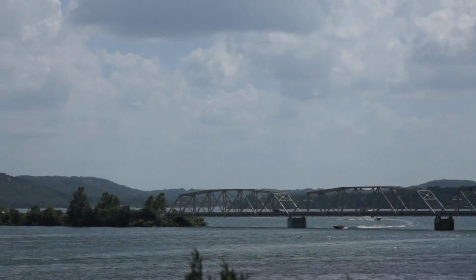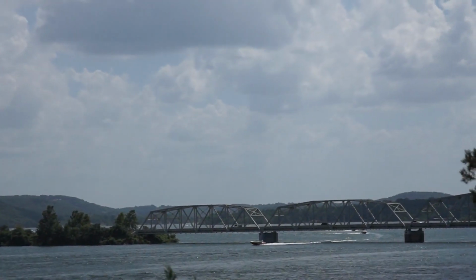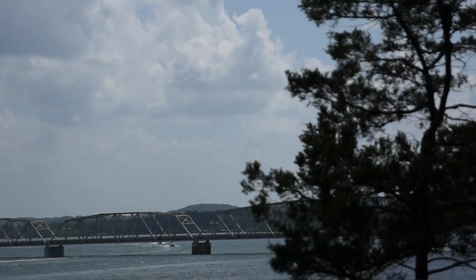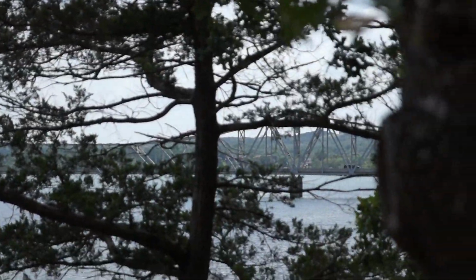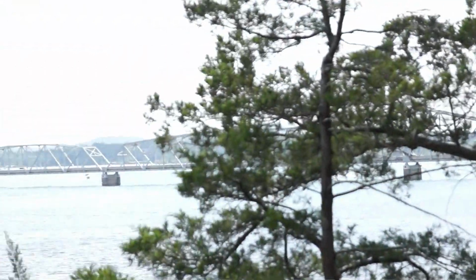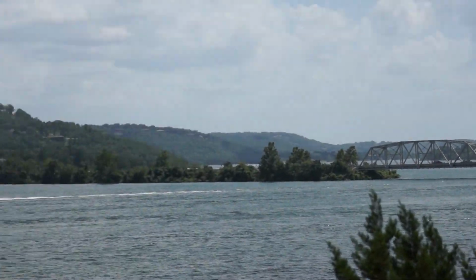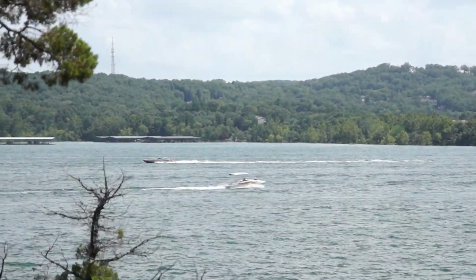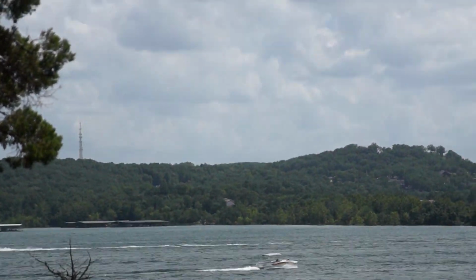If you look out that way, you can see they've built a bridge across the lake there. And that's a pretty good span of bridge there. I mean, it goes all the way back. It's quite a ways. But you can see them going quite a clip there. They're going pretty darn fast, that's for sure.